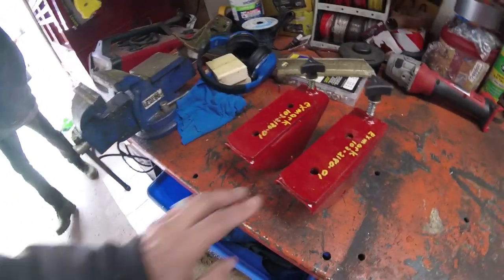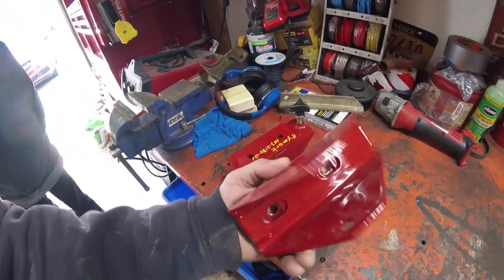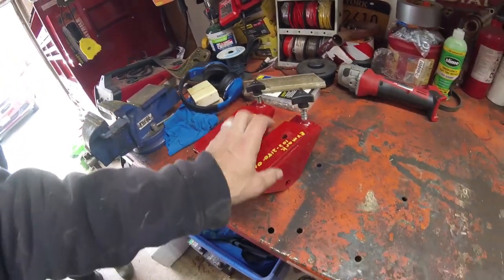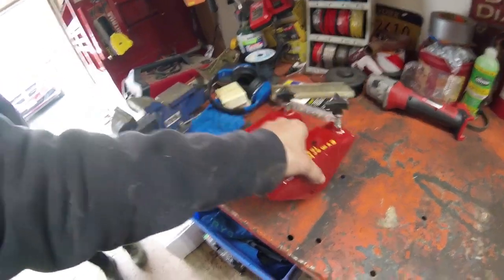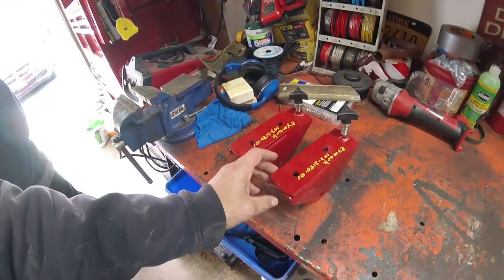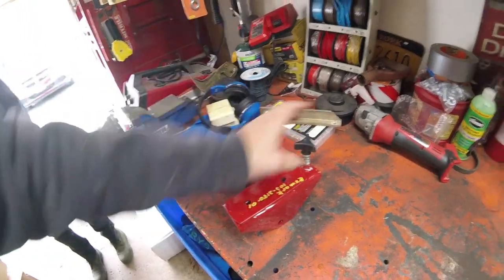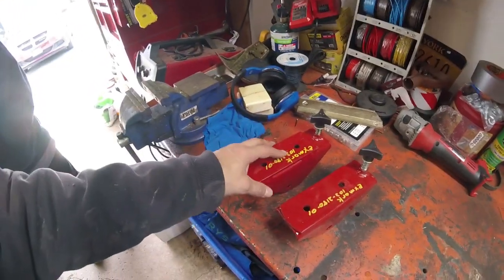Okay, so just the brackets showed up, the weights didn't. But here's my idea. Here's the weights. These bolt to, here's the brackets. They bolt to the weight, and then a pin sets down over the front arm of the mower, and then a pin goes through the bottom there, and you screw this down spring loaded to hold it tight, and that's how it works.